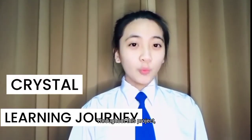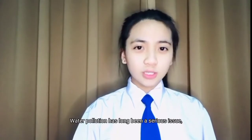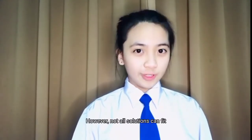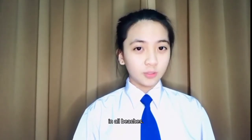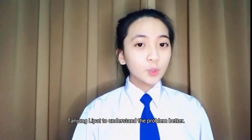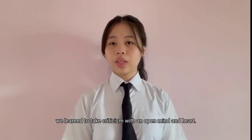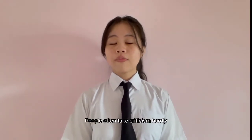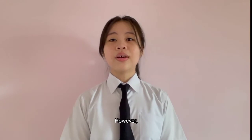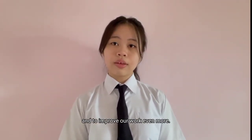Throughout this project, we learned to be more committed in helping nature and people. Water pollution has long been a serious issue and there are many existing solutions to it. However, not all solutions can fit all beaches. We learned to be more empathic toward the vendors nearby Tanjung Lipat to understand the problem better. Besides that, we learned to accept criticism with an open mind and heart. People often take criticism hard and demotivate themselves. However, we took this as an opportunity to generate new ideas and to improve our work even more.